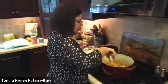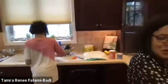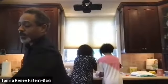So perhaps we can focus on Rania, who's peeling the potatoes right now. Oh, carrots. Somebody needs to be doing potatoes. So while they're working on the potatoes and the carrots, I'm going to begin working on the brique. Brique is one of my favorite dishes in Tunisia. It's essentially an appetizer, and although you can eat it any time of the day, it's fried goodness, and who doesn't like fried goodness, right?